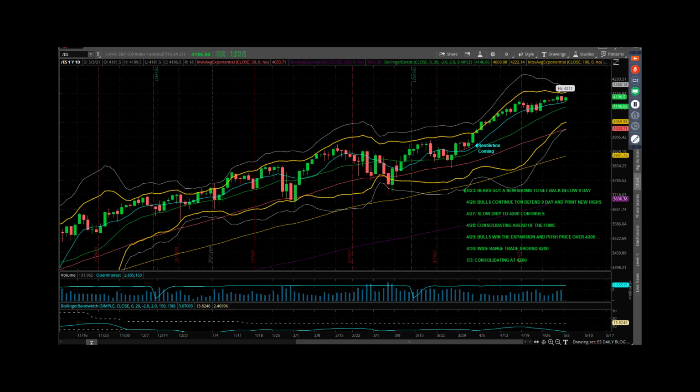All right, so on to May, and what we're seeing is some consolidation up here in and around 4,200. The bulls aren't ready to commit to being above and staying above 4,200. The bears are trying to defend it, but they never do a very good job of defending anything.